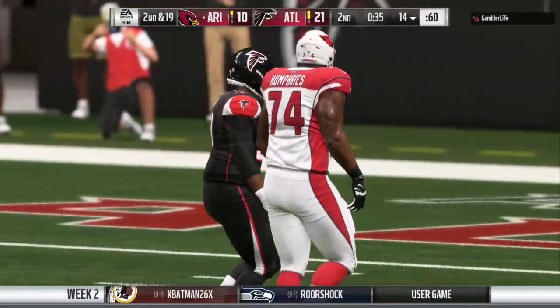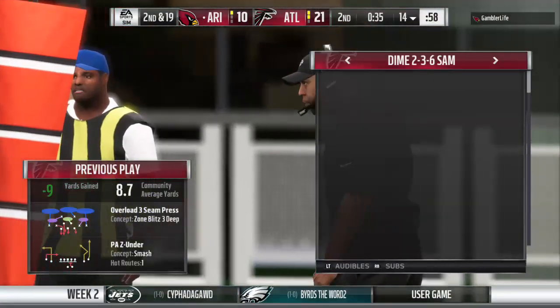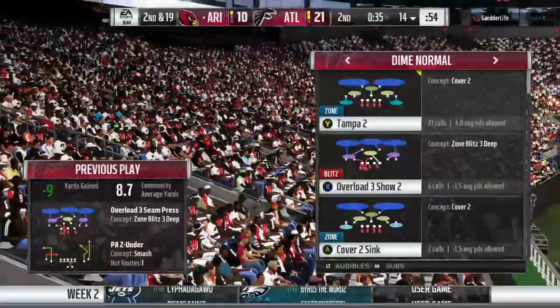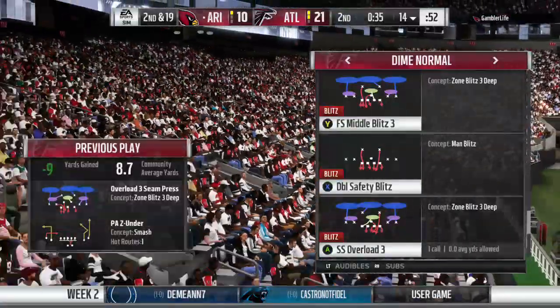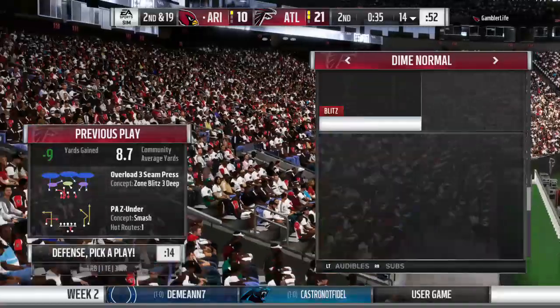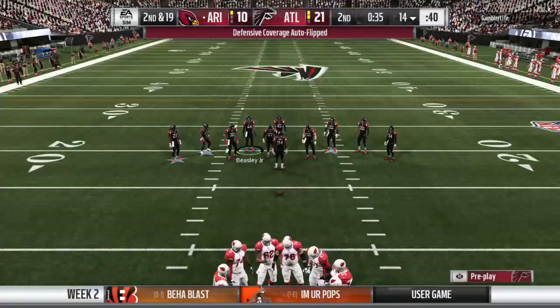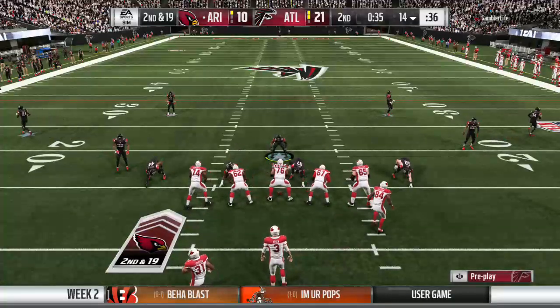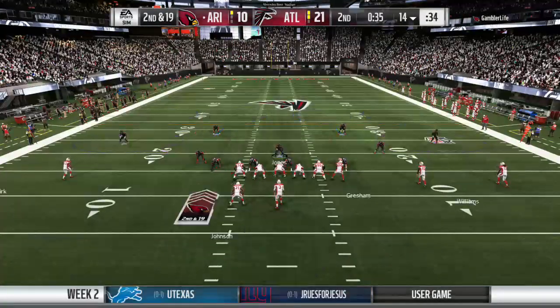Nowhere to escape, and he goes down. Grady Jarrett. Now the Falcons going to use one of their timeouts, as the clock will stop with 35 seconds to go in quarter number 2. And they need to work to at least get some of this yardage back after the sack. 2nd and 19.